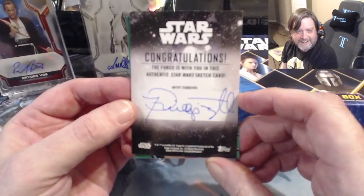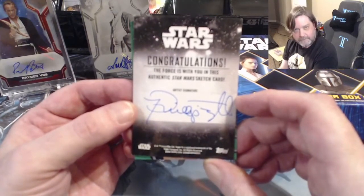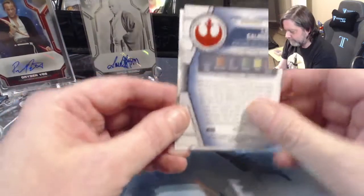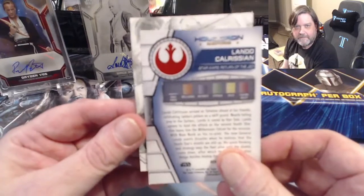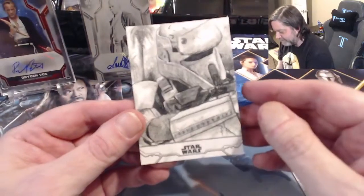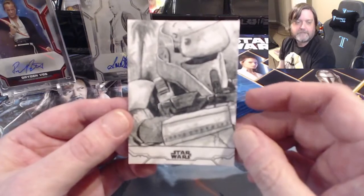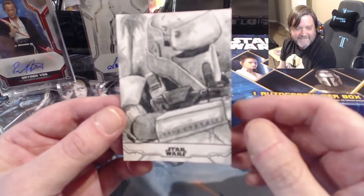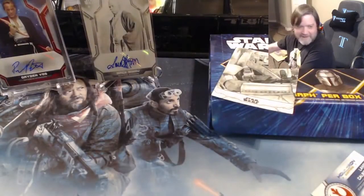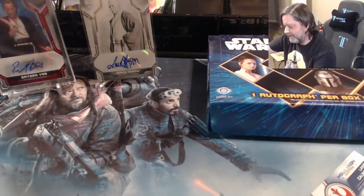There we go. We got a sketch, and the Sam Jackson made me forget that I had only gotten one sketch, and I was just hoping to at least get a couple. So, all right, let's take a look. Oh, that is nice, from Rogue One. Ooh, that is cool. Trujillo, got it. Thanks, Broderick. Wow, that is nice. I love that they got the palm tree in the back, so you know it's Scarif Shore Trooper. That is a nice sketch.